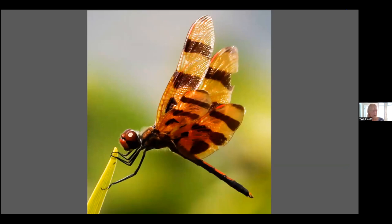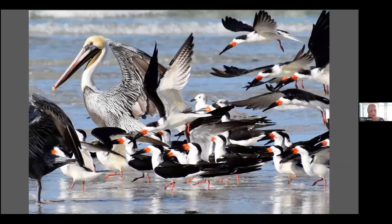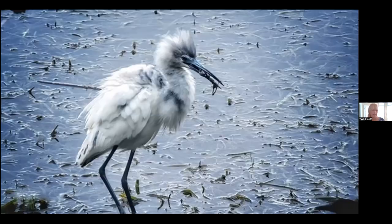Dragonfly Encounter, Halloween Pennant, Orlando Wetlands. A Menagerie, Brown Pelican, Black Skimmers, and Gulls, oh my, Fort DeSoto. The Fledgling, Little Blue Heron, sometimes called a Calico Heron, Lake Davis.